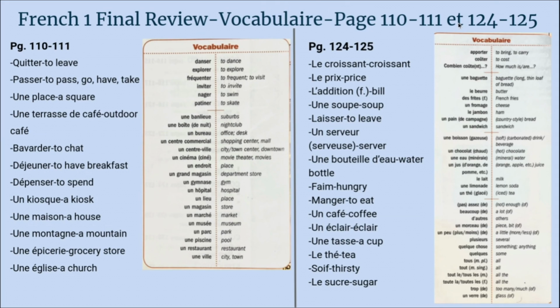And then on your other unit, the j'ai faim, the I'm hungry unit, we'll start over here on this list with only a couple of verbs. You have apporter, to bring or to carry, coûter, to cost, and combien coûte, how much. And then on your food, you have une baguette, le beurre, butter, des frites, which is feminine, French fries, un fromage, cheese, le jambon, ham, un pain de campagne, country style bread or regular bread.